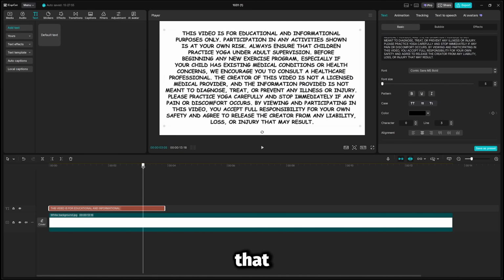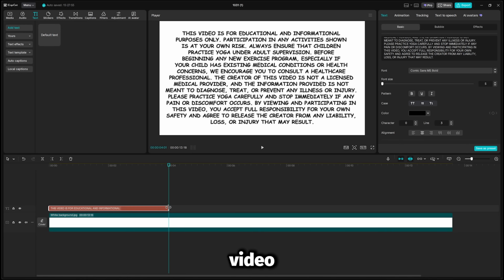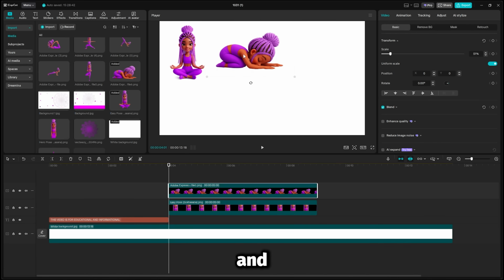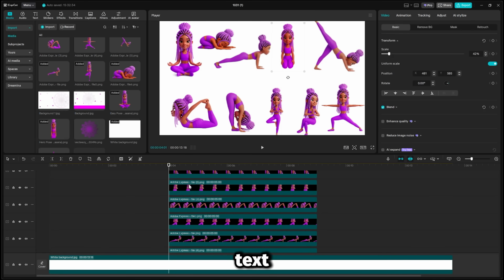The next frame after that needs to be some kind of collage of the various yoga poses that will be displayed in the video. So arrange them all, some at the top and the rest at the bottom. Make sure there's a bit of gap at the center. That's where you'll be adding the text for the title.